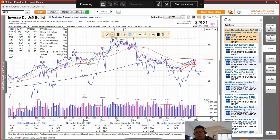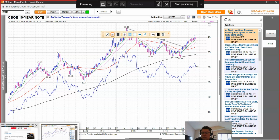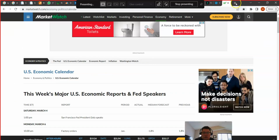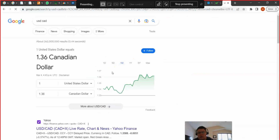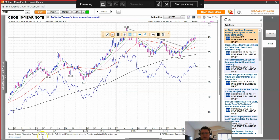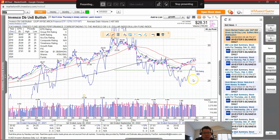In terms of the Canada market, I don't think I have this here, but let me go to Google for a second. Let's see, USD Canada. So you can see it's almost the same trend, right? It's almost the same trend, and the UUP is very similar.